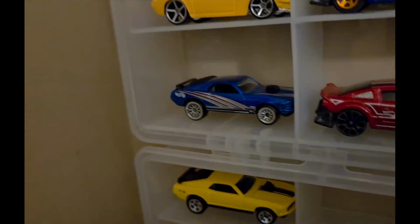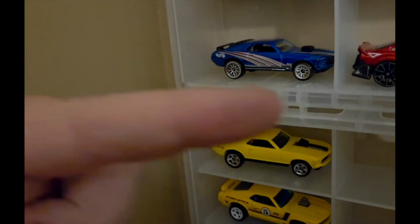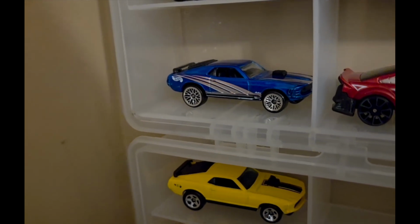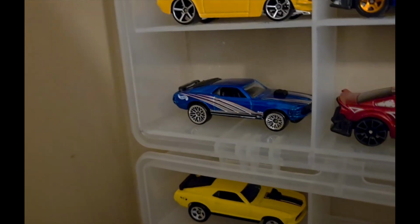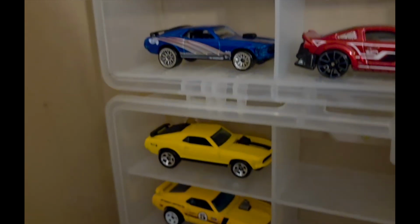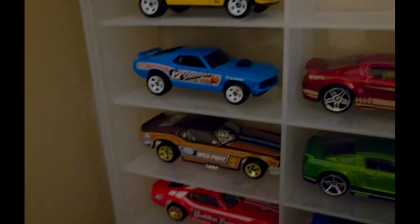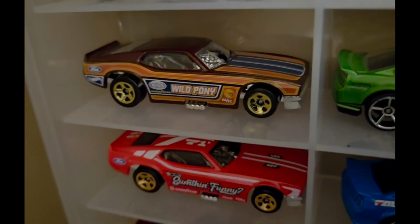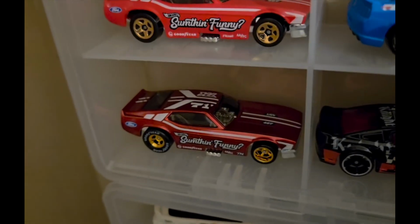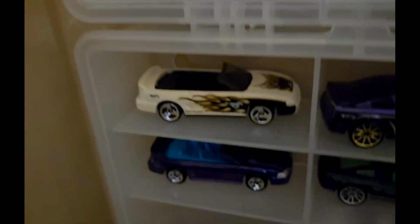This is a Mach 1, but it's the 70. I have a box over there of the 71 Mustang Boss 302, or Mach 1, I'm sorry. And this one is the 70, which is slightly less realistic casting. And this one's called the 71 Mustang Funny Car, and I even have the super of it, which I don't really need. I stuck it in there for the time being. I think I'm going to sell it or trade it.